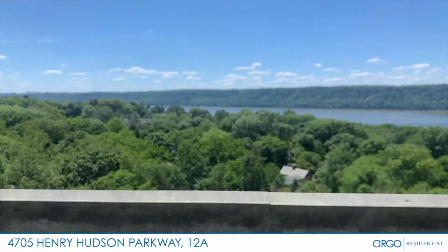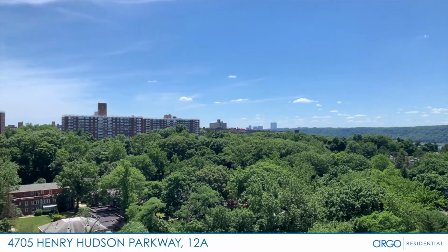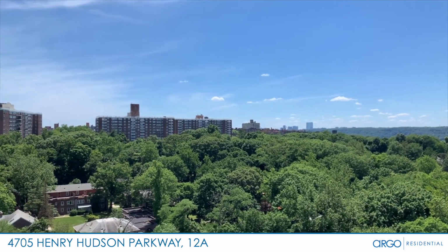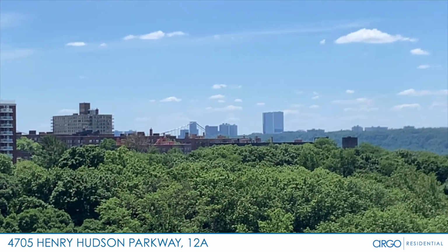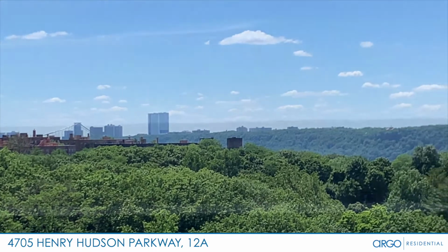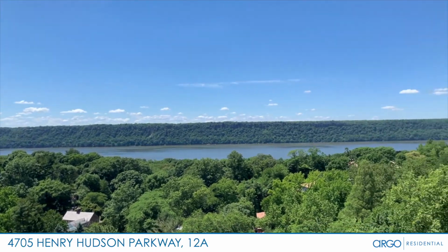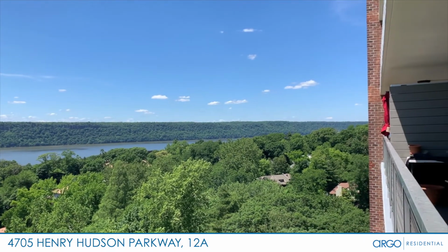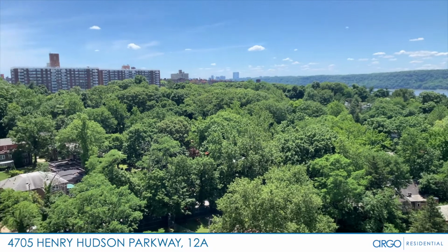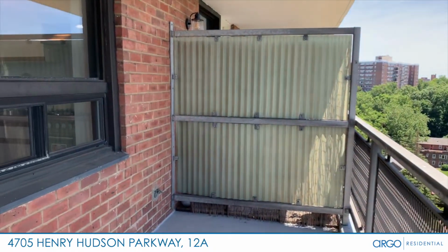Facing west, a large private balcony offers one-of-a-kind 180-degree views over the Hudson River. Looking south, you'll see the George Washington Bridge, as well as the estate section of Riverdale, home to some of the city's most prolific mansions. Facing west, you'll see directly over New Jersey's skyline as the sun sets each night, and north, as far as the eye can see, over the Palisades. The balcony measures 12.7 by 6.2 and can easily fit seating.